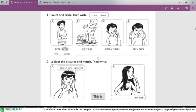Peki yine işaretleyelim. Leg or legs? Hangisini kastediyor? Bence tek bir bacağıyla vurduğu için leg seçebiliriz. Ama resmin genelini düşünürsek, two legs. Yes, we can write two legs. Nose or noses? Birden fazla mı burun var? Bence hayır. Bir anormallik olurdu. O yüzden nose. Ear or ears? He's showing his two ears, so there are two ears.